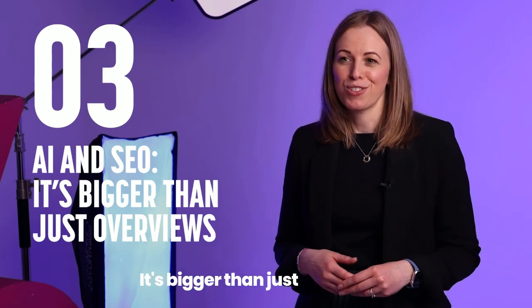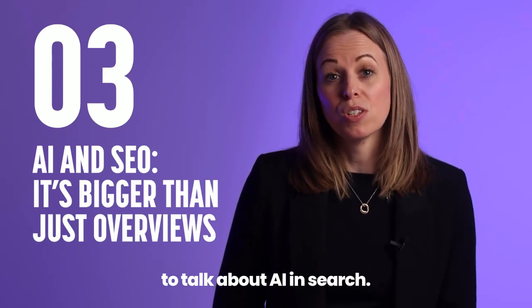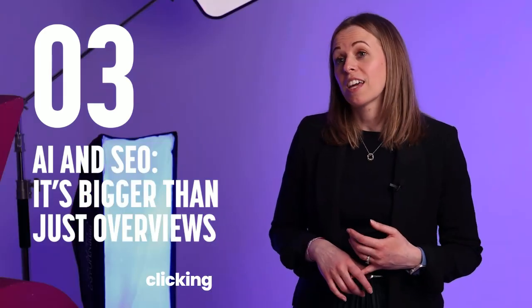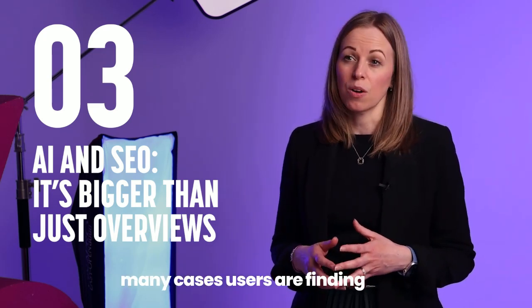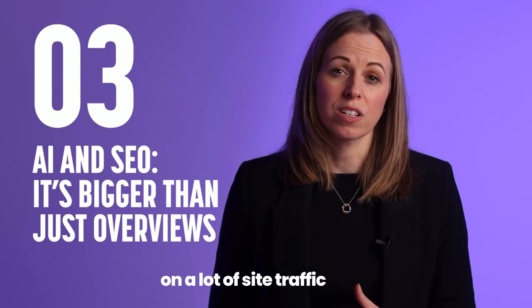It's bigger than just overviews. You knew I was going to mention it, but we do need to talk about AI and search. So yes, Google's AI overviews, those little auto-generated summaries at the top of the SERPs, are expanding. People are clicking less, a lot less, and in many cases users are finding what they need without ever having to leave the search results. And this has had a huge impact on a lot of site traffic stats.